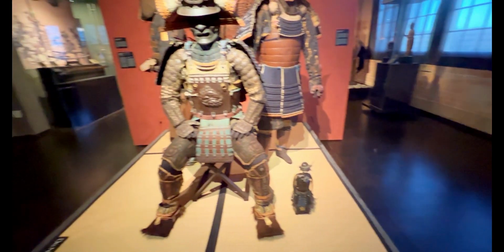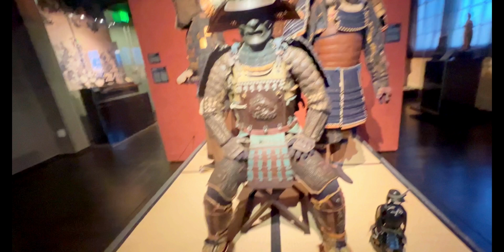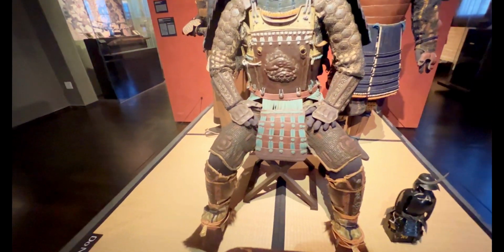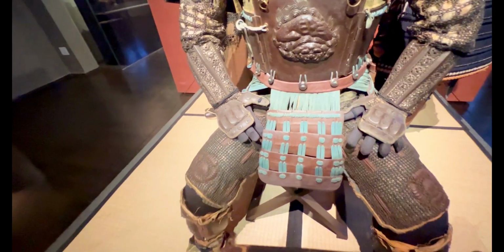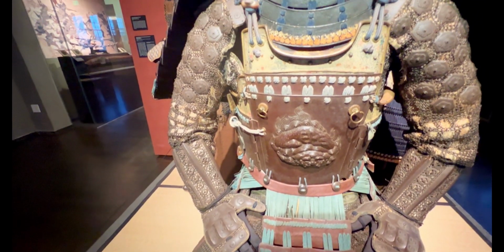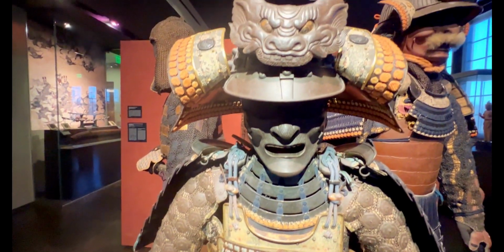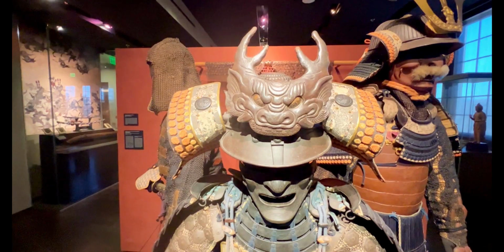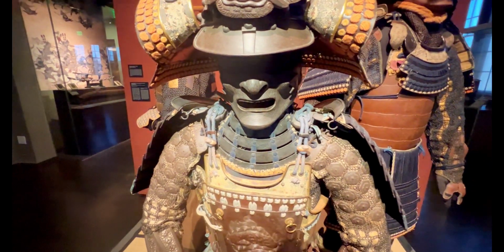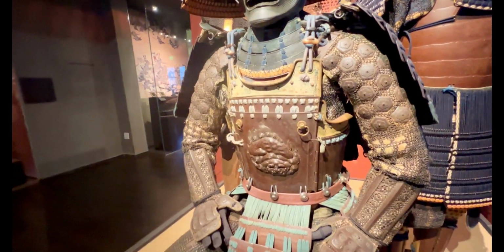It looked like those are antelopes at the top of his head. I thought this one was beautiful too. The craftsmanship, OMG. Notice I love the design in the middle of the chest. That is so dope. He is pretty scary, pretty intimidating. Oh no, it looked like there might be a mythical creature on top of his head.